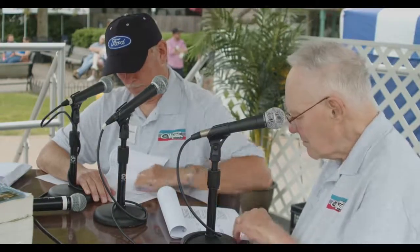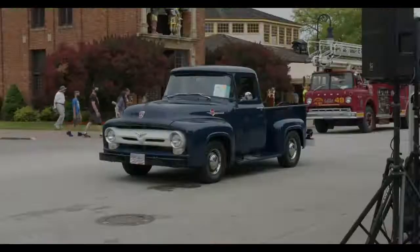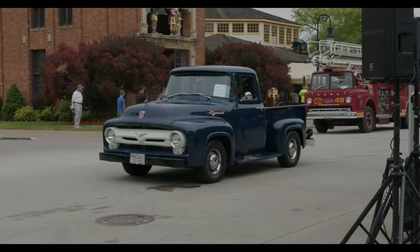Is this another 56 Ford F-100 pickup? Okay, this F-100 was brought in by Peter and Jan Biddle of Trenton, Michigan. Now, this kind of looks like the Ford pickup that I would normally see. This one has a shorter wheelbase. It's a lighter F-100 series. And you can again see the wraparound windshield and how modern the cab looks compared to some of the older trucks that paraded by before.